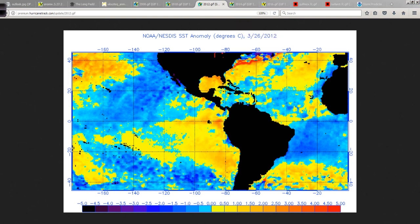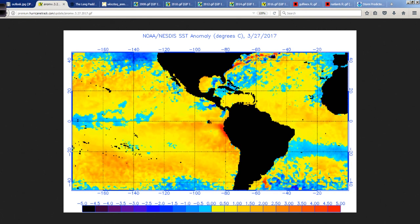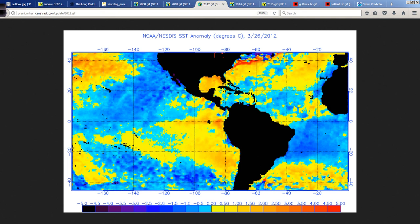Moving on along to 2012, the year of Isaac and Sandy. What was it like that year? Again, the Pacific on the whole in the cold PDO phase. The Gulf this time of year, just like we're seeing now for the most part, very, very warm. In fact, in 2012, it seems like it was warmer. I mean, here's what it looks like then. This is what it looks like now. Yeah, I'd say that 2012 was warmer in the Gulf of Mexico.